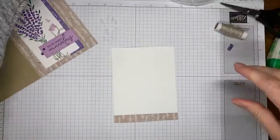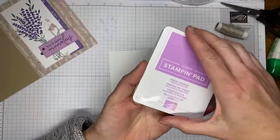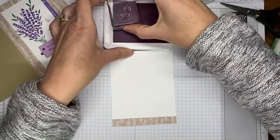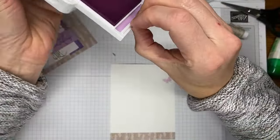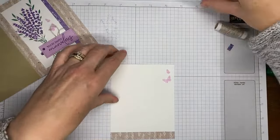And then I'm going to grab my little butterflies again and Fresh Freesia ink, and we're just going to stamp the little butterflies up here in the upper right corner. And I'll close that up, and then we'll glue it to the inside, and we're going to be all done for today. So, if I can find my Stampin' Seal, that is.